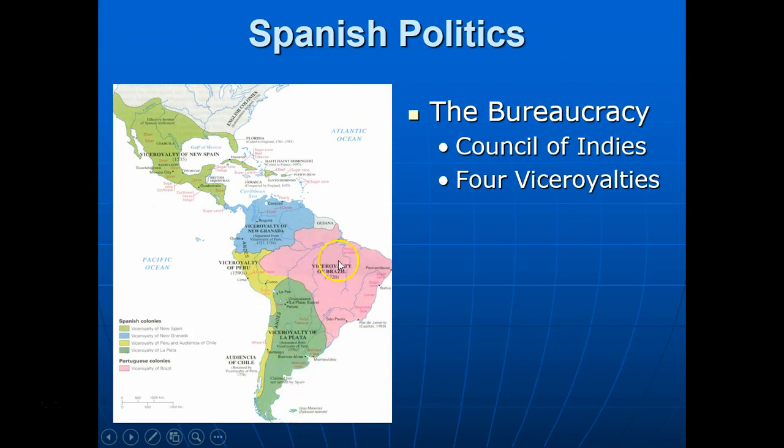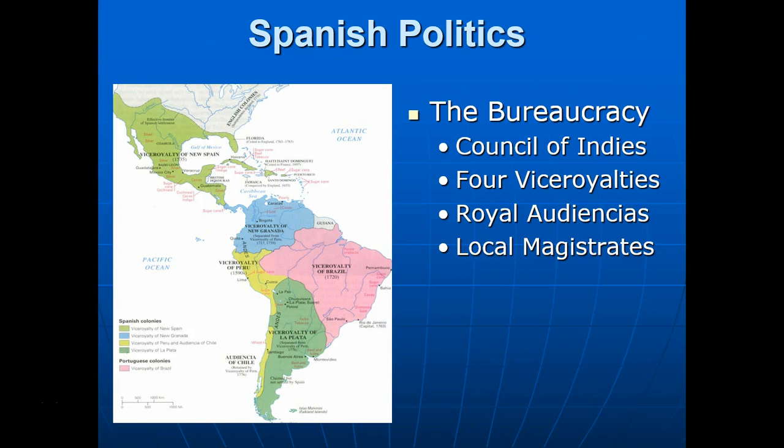This system was copied by the Portuguese in Brazil, although not quite so successfully run, as we'll see later on. Those viceroyalties are then subdivided into what are known as royal audiencias, and then those are subdivided into local magistrates. And so it's a hierarchy that is structured to try to keep control of the crown in Spain in this new territory that is literally all the way across the Atlantic Ocean.